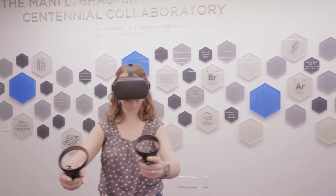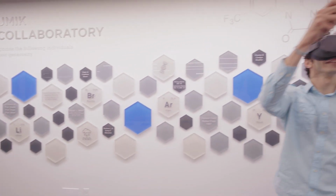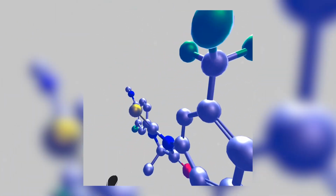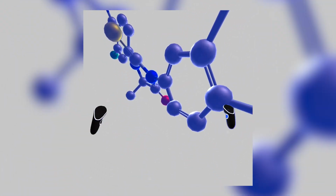Yeah, I remember bringing in some beastly natural product that the lab had made, and I brought it into the virtual environment, and I just expanded it. I made it huge, and I went inside. It really feels like you're in the room with the molecule, interacting with it as if it were a giant physical model. It's pretty incredible.